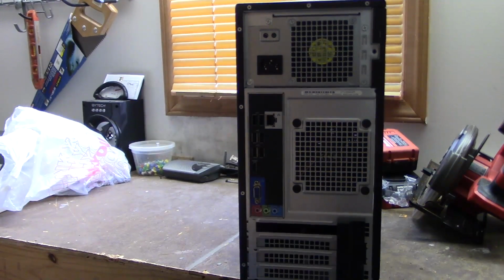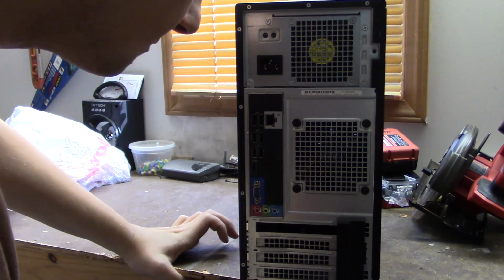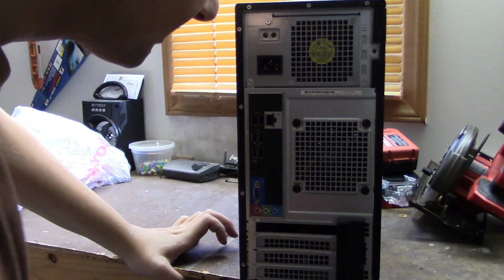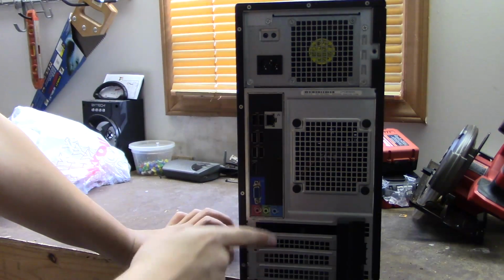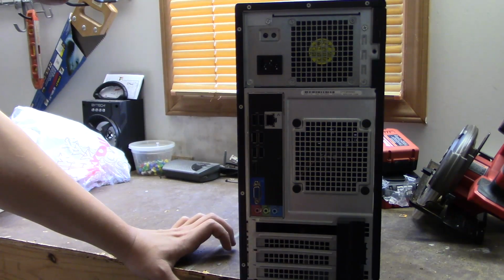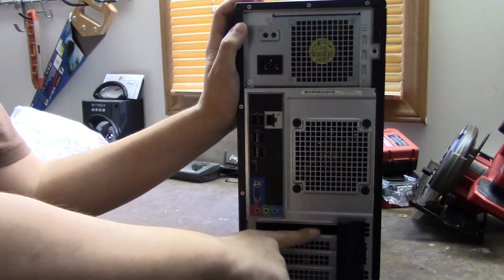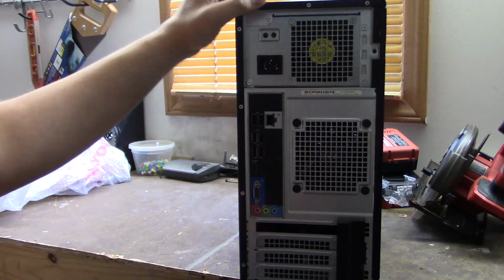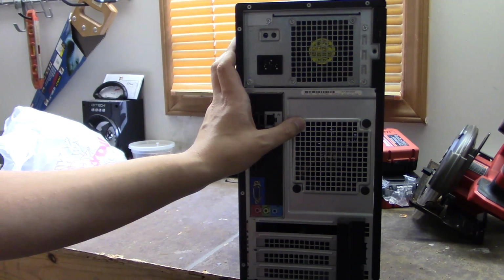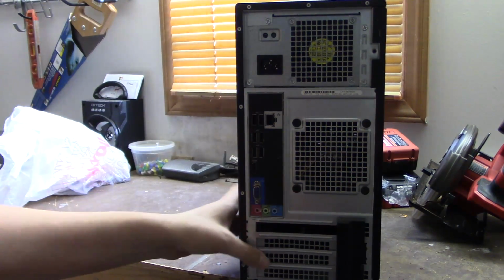Just a quick little look at the I/O on the back. We've got Ethernet, 1, 2, 3, 4, 5, 6 USB ports on here. 1 HDMI, a VGA out, and microphone, speaker, and line input, and several expansion slots. This did come with a NVIDIA video card in here, but I took it out because it was actually weaker than the onboard Intel video. Weaker in that it didn't support fast video rendering, so I took that out because I do a lot of video work on this computer.